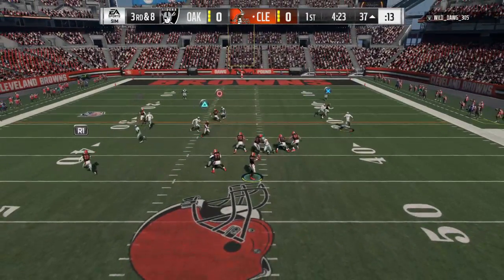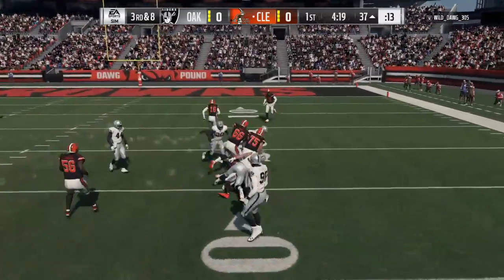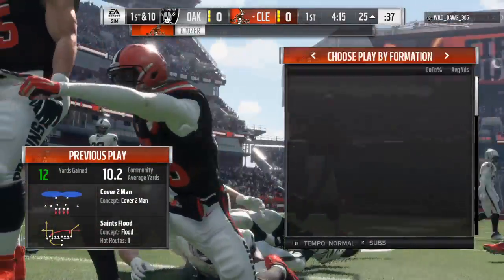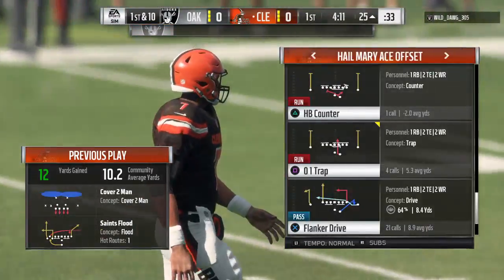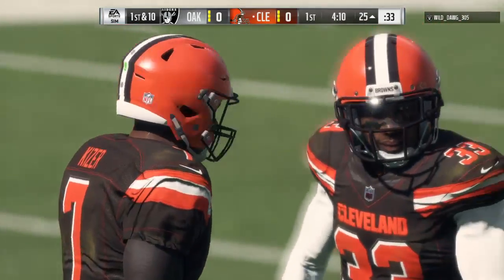On 3rd down, Kaiser. This one complete to Coleman. And the broken tackle helps lead to a 1st down gain. That'll move the sticks for the Browns, a gain of 12. Nice job keeping that opening drive alive, and they're in plus territory, that part of the field where you really want to convert on 3rd down.